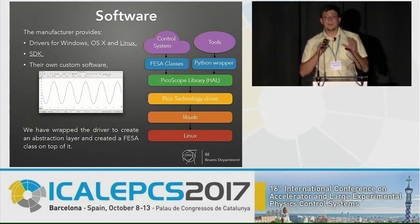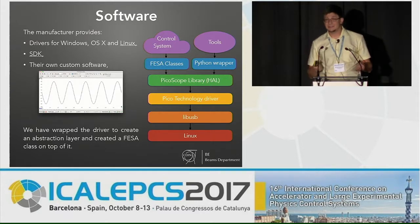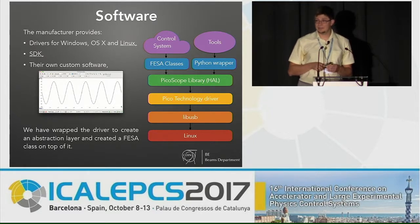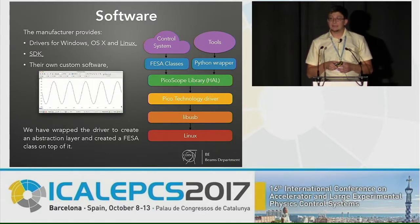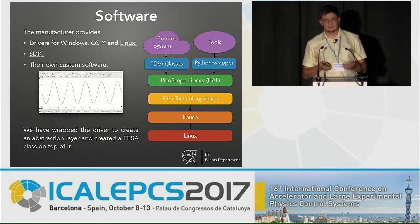The software part. The manufacturer kindly provides not only drivers for their own devices, but also a full SDK that is done in C, and a set of dynamically linked libraries, which is pretty great because it's easy to plug them into the system that is already running. And fortunately for us, they have decided not to rely on drivers integrated into the kernel. They are relying on libUSB.